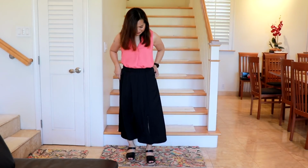I think I'll try it with a different top and see how that looks. Okay, and here it is with a different top. This is a bright coral top that I got from Loft for one of my hauls, and I think one of you suggested that I wear it with a black maxi skirt. So here it is with the black maxi, and I switched out the shoes to some black sandals. I think this actually looks cute too.